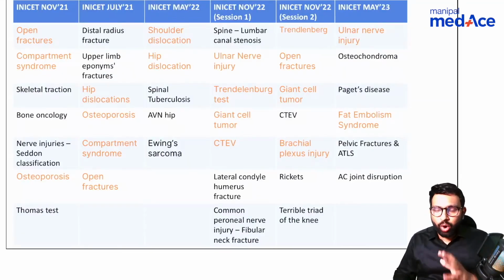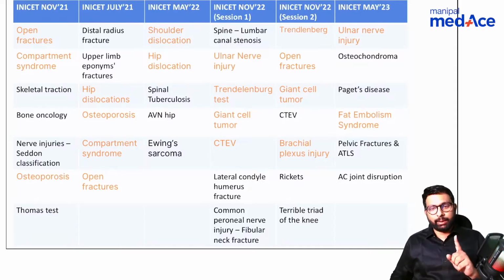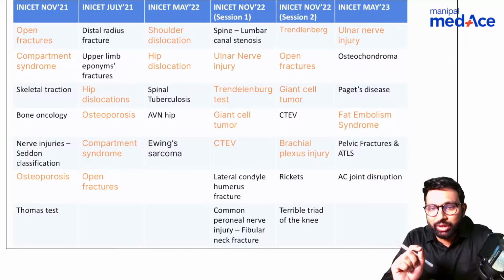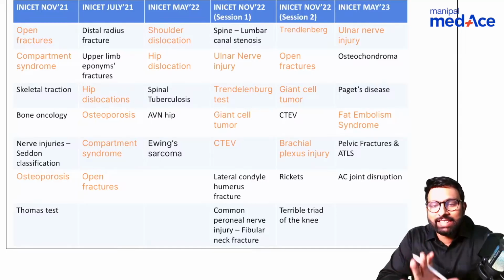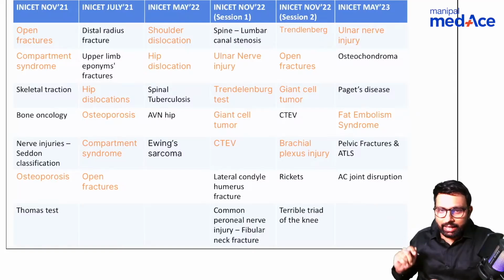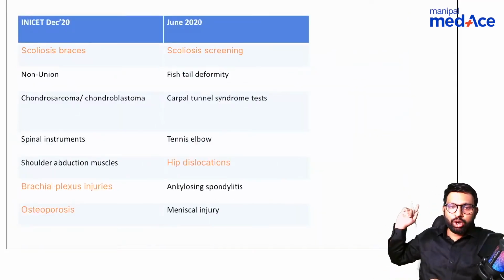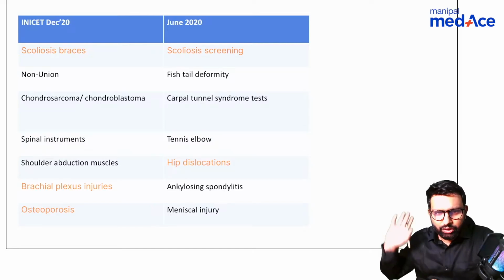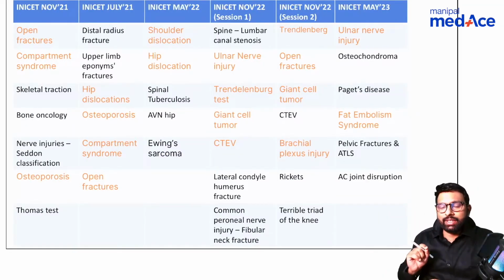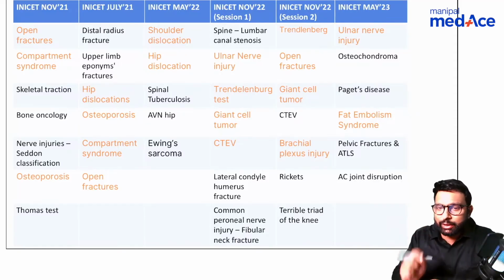Now let's look at what questions are asked, and this is important because I want you to understand how to revise smarter. Why am I emphasizing the word smarter? Because if you look at all of the topics that have been asked, this is from May 23, and I have data almost all the way back to June 2020. If you look at all of these topics, a pattern that emerges is that every year the INI-CET examiner loves to ask questions from a certain topic.